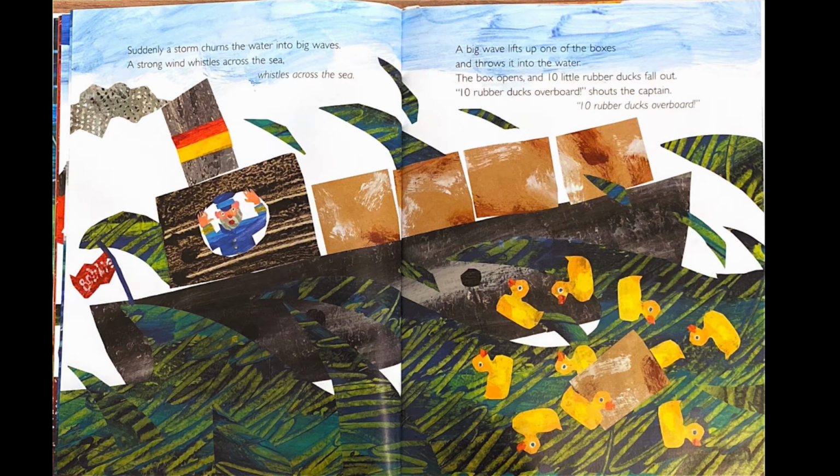Suddenly, a storm churns the water into big waves. A strong wind whistles across the sea. A big wave lifts up one of the boxes and throws it into the water. The box opens and 10 little rubber ducks fall out. 10 rubber ducks overboard, shouts the captain. Where are the ducks? Oh no, they fell into the water.